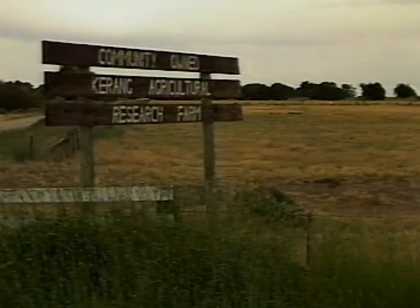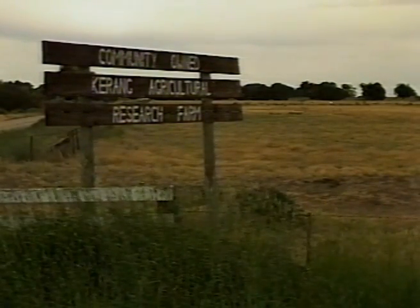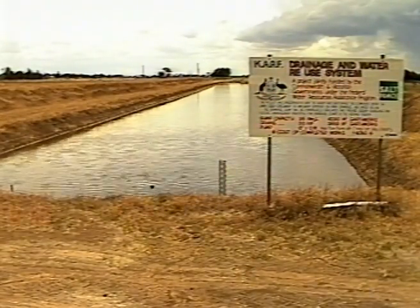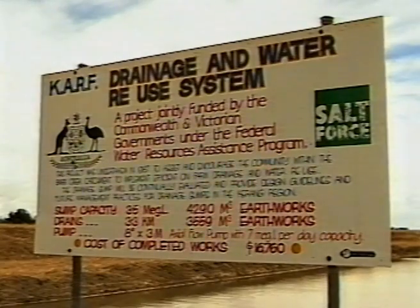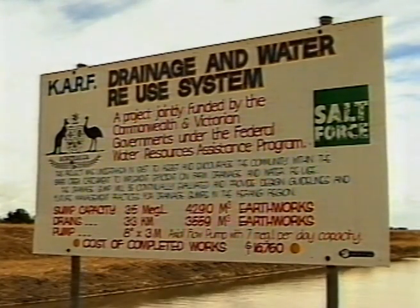Here in the Kerang area, the problem is slightly different because the groundwater contains very high, even toxic levels of salt, often as salty as the sea, and affects many thousands of hectares. So, saline agricultural methods have to be adopted. The Kerang Agricultural Research Farm was founded in 1956. It's involved in developments which not only assist salt reclamation, but hopefully will avoid the problem in the future, whilst raising the productivity of the area.